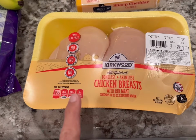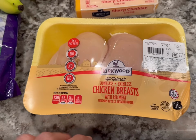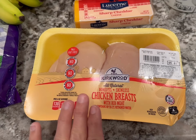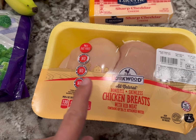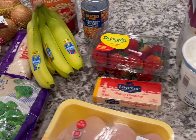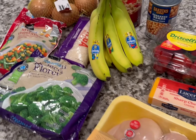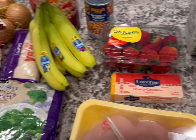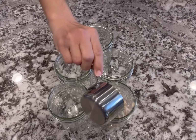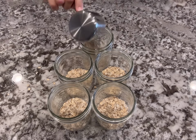And then I did get some chicken. This is $5.41, so a little bit pricey. It was $2.99 a pound, but I'm going to be freezing most of this chicken and only using one chicken breast. So all of this food should be around $24 or $25 depending on where you can shop. Dollar Tree, Walmart, Aldi, those are all great places to find these kinds of groceries. The hardest part about budgeting the groceries for me is not going to get any takeout for breakfast.